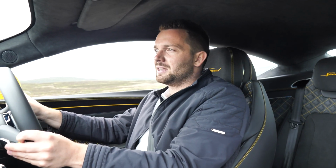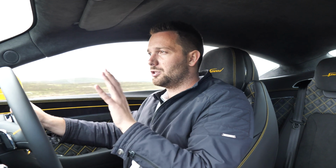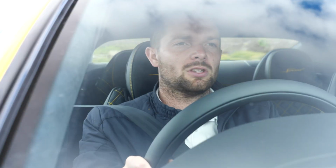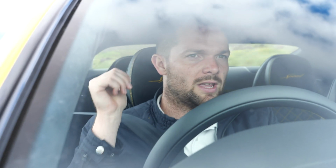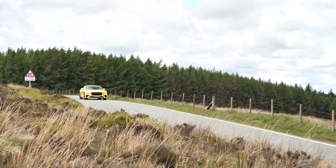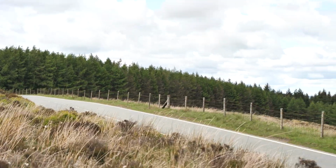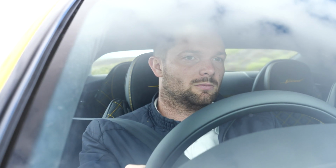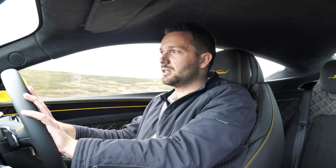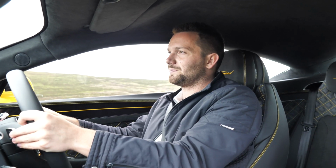And the way Bentley has achieved this phenomenal turn of pace through the twisty stuff is through a number of things. So this car is all-wheel drive. It's got rear-wheel steer. We've got a diff on the back, a limited slip diff. We've also got Bentley's 48-volt anti-roll system, Bentley dynamic drive, and it all adds up, all these technologies, to an exceptional experience at the wheel of this car.